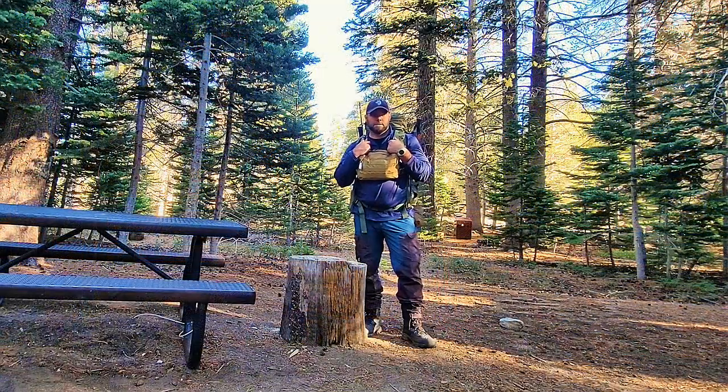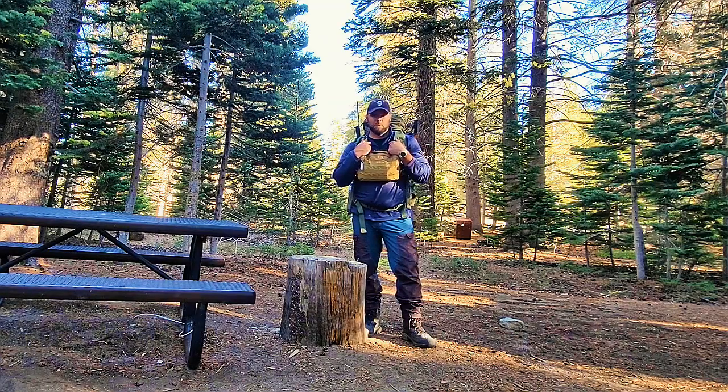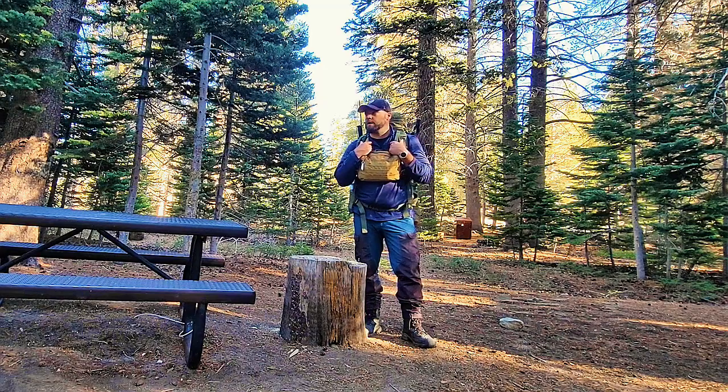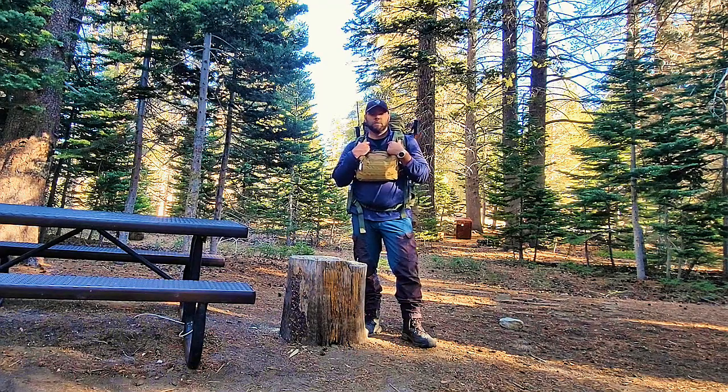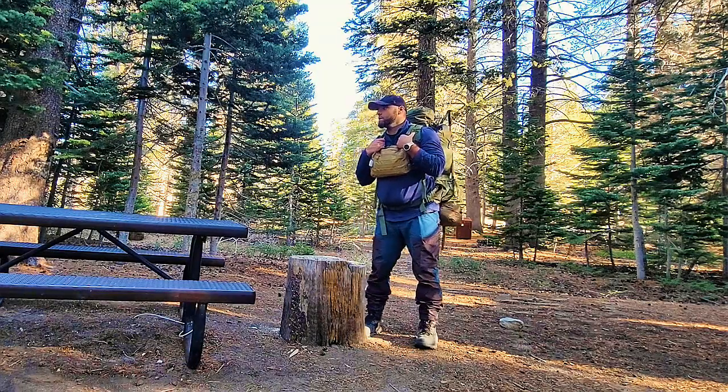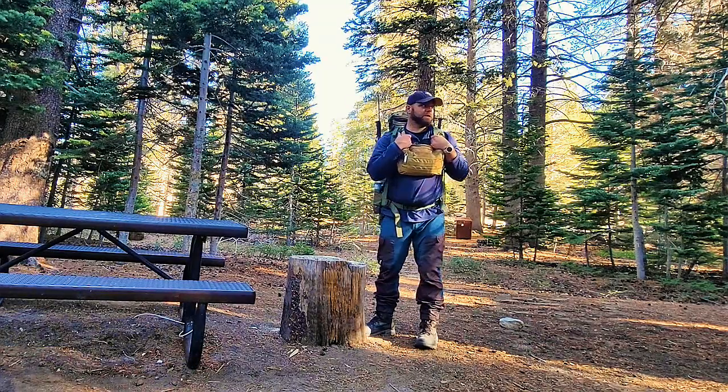All right, guys, as you can see, pack is all loaded, camp is all broken down, got the fire out, everything is good. We got our water supply for the hike back out. Hopefully you guys enjoyed this adventure as much as I did. Absolutely amazing time coming out for 2 nights. Great little spot to get out and test out some gear.